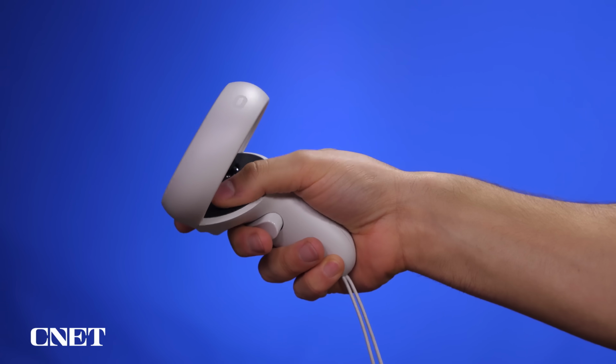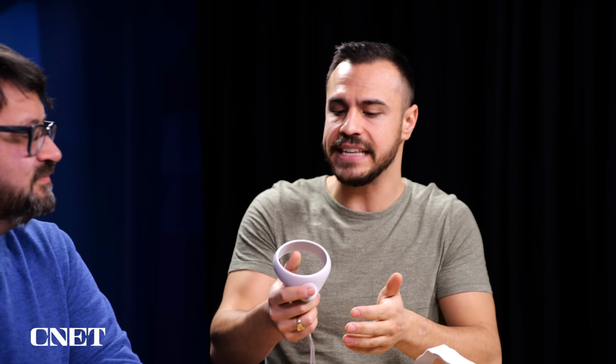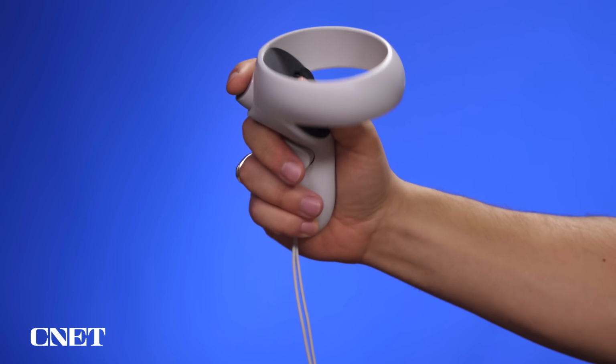I like that there is a place to lay your thumb, which I don't think is really on that one. The one thing I found on this that stands out to me is that it senses when your fingers lay down on the triggers and the buttons, and I was very surprised not to see that on the PSVR 2. Yeah, it's a good point.